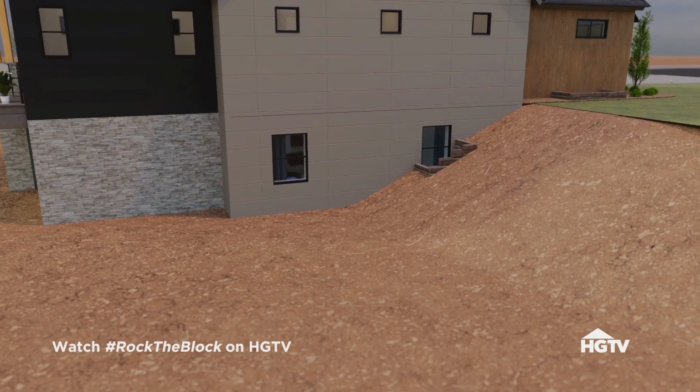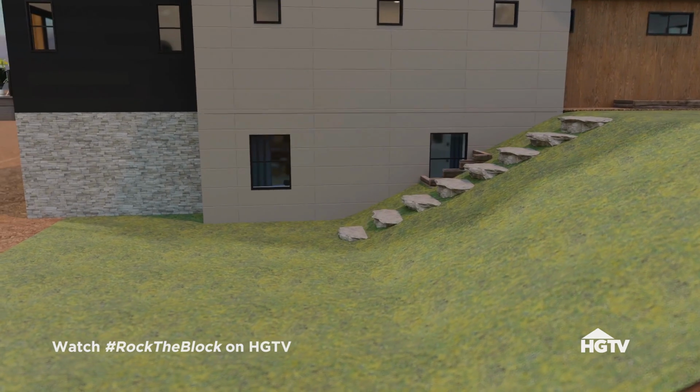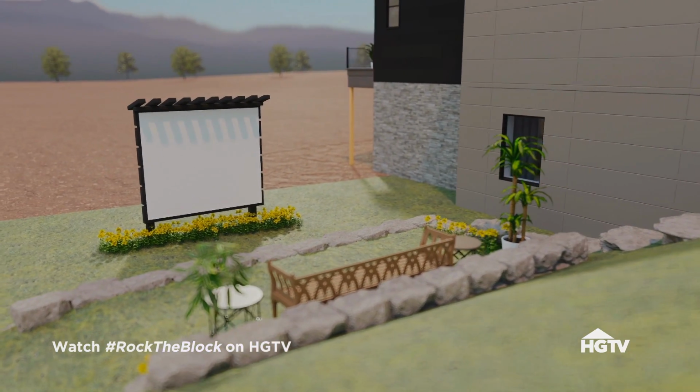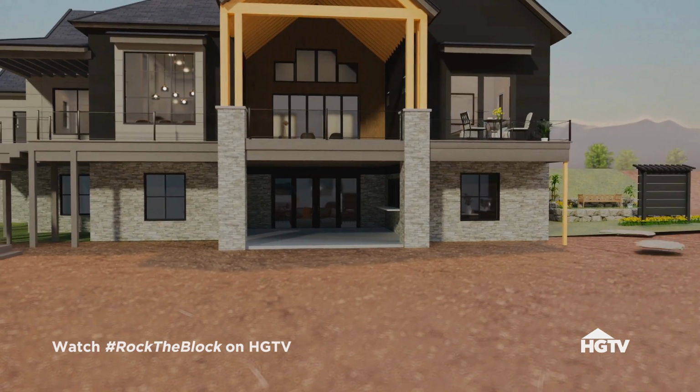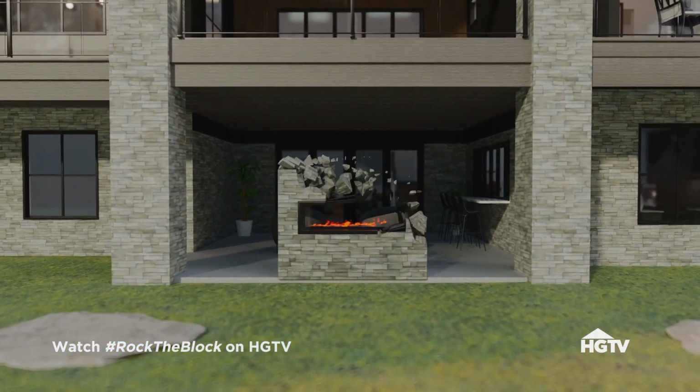Maybe we play with the grade of our yard and make it where we have steps down this way and make it like an amphitheater. We have like a screen on this side. That could be really cool. We wrap around this side and grass out here, maybe a couple pavers, our double-sided fireplace.